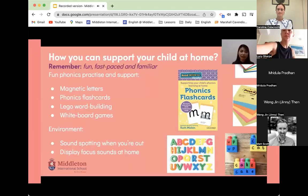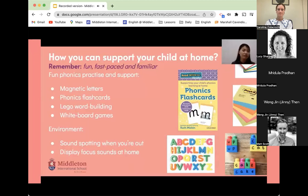Now remember, these activities should be fun, fast-paced, and familiar. The reason we want them to be fun and fast-paced and familiar is that we want the child to firstly give their full attention to you when you are doing these activities. And secondly, when something is fun and familiar, it makes it more memorable and more meaningful. And here are some ways that we suggest.